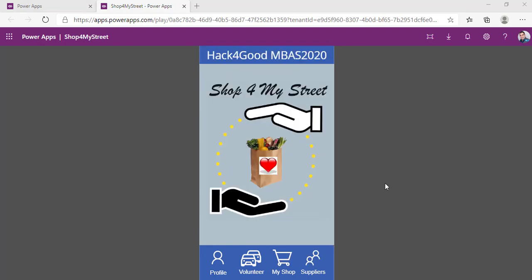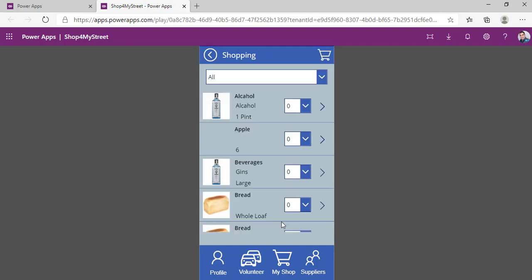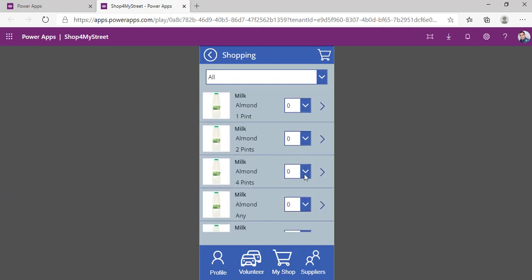So let's start this journey as a customer, someone who needs some grocery supplies. So we go into My Shop. We say when we need to receive the shopping by. And then we can go in and specify which items we need. So let's say we need some gin, a loaf of bread, and maybe some almond milk. So we've limited this to essential supplies and also those products which suppliers can introduce themselves.